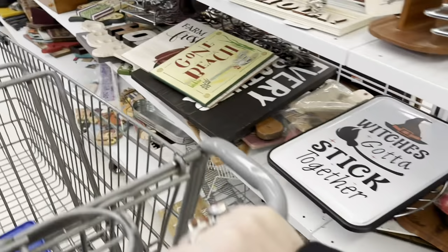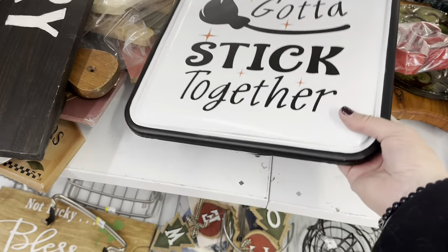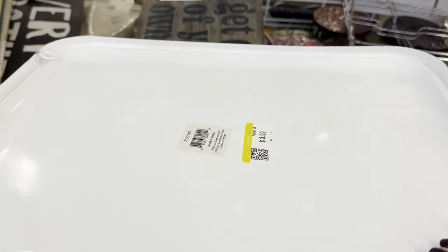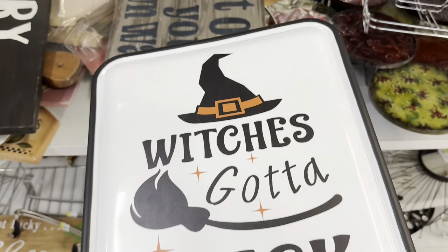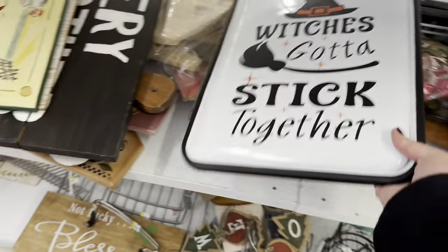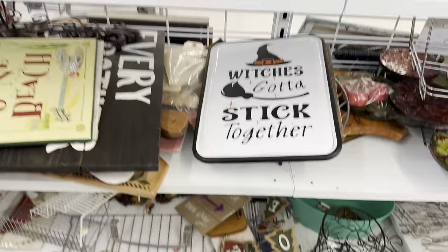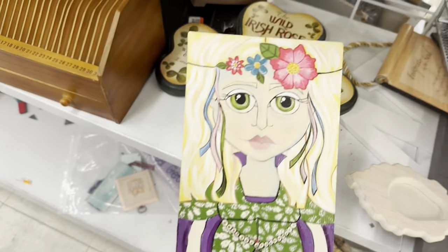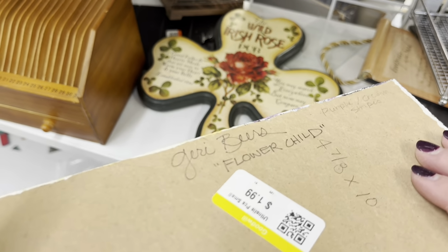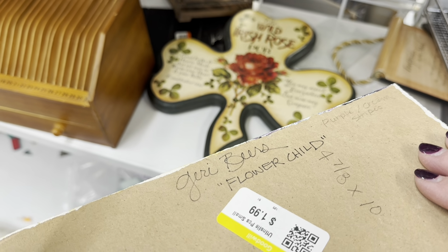There's either a clown over there or somebody really likes that bike horn. $3.99. Which has got to stick together. Is that supposed to be a play off a broom? As in, like, stick broom? I don't know. If you have to think too hard, it probably wasn't the right sign. Flower child.